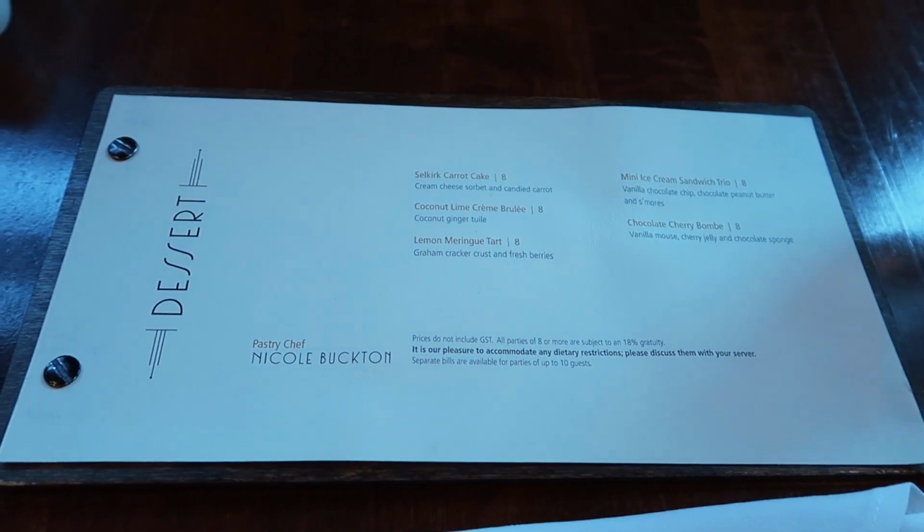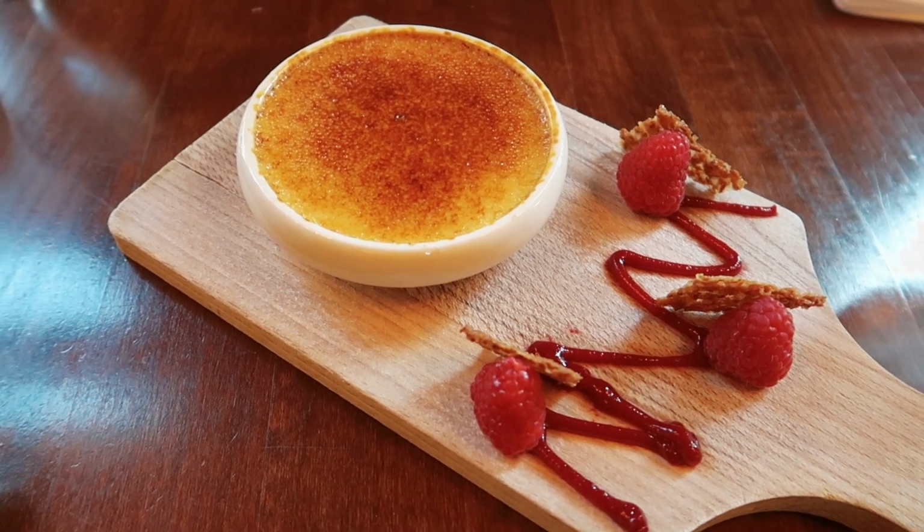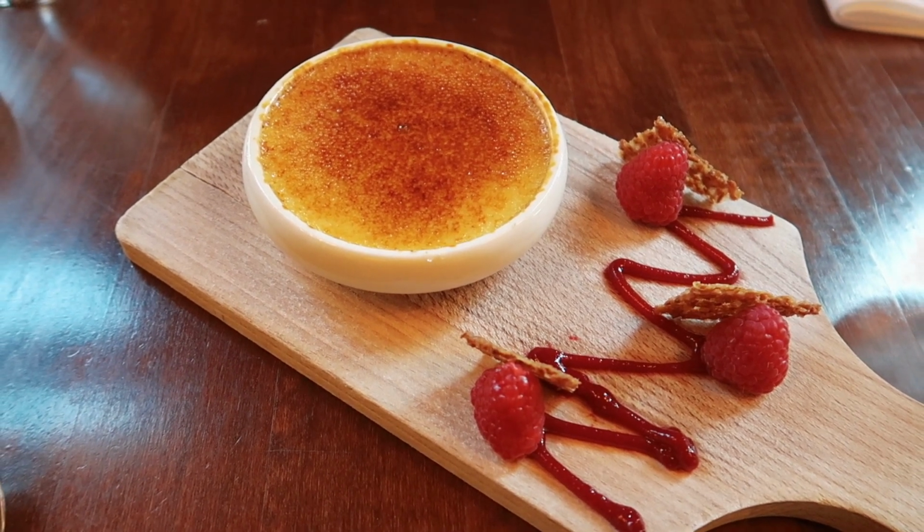So guess what? We ordered for dessert creme brulee. I can't pronounce it exactly in French. Everywhere we go, we always try the creme brulee. So this is now the creme brulee in Calgary. Presentation is the best that we've seen so far.